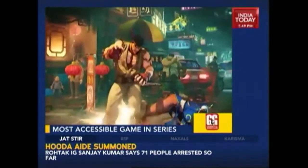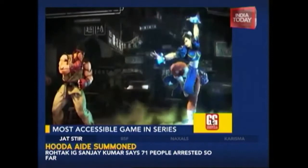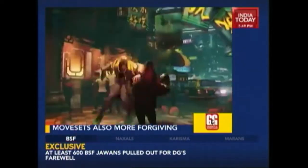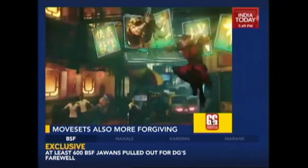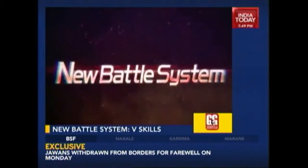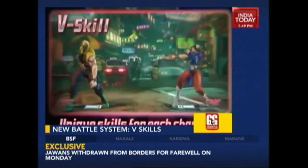The fighting itself feels the most streamlined of any Street Fighter game to date. It's also a lot more forgiving, relying less on complex, timing-based combos than previous iterations. The game also introduces a new V meter, which builds up over the round and allows you to pull off V-specific moves or augment the power of your existing moves and combos.